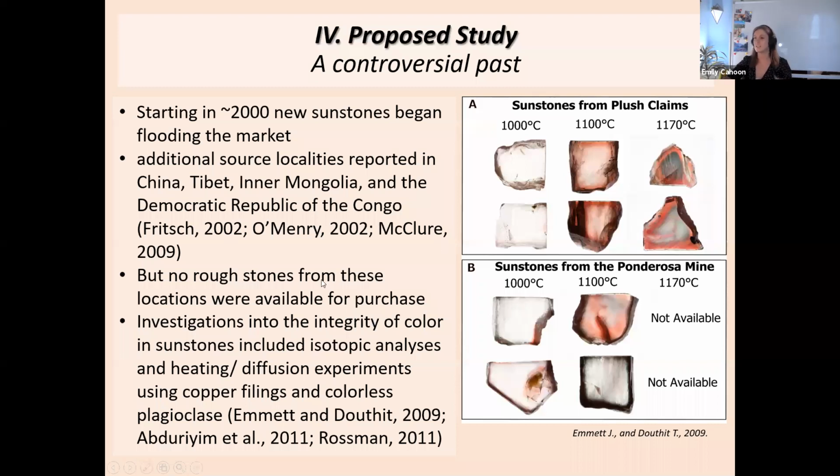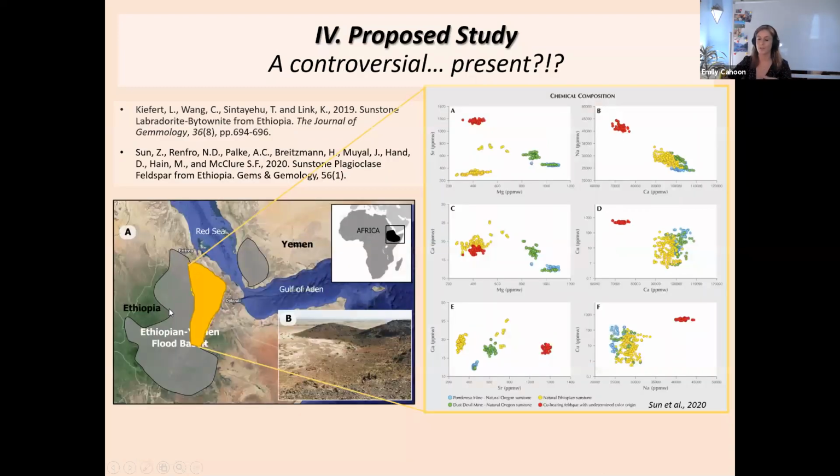So as sunstones come out of Ethiopia, you can imagine there is just cause for folks being very concerned about their validity and integrity and whether they really exist. But GIA put out a paper about a year ago to try to figure out, off the bat, how these compare to known sunstones.